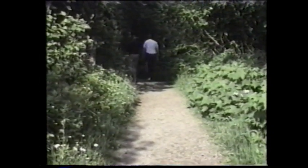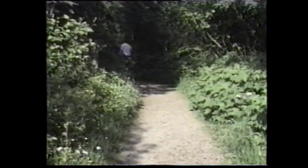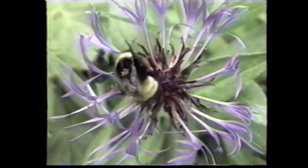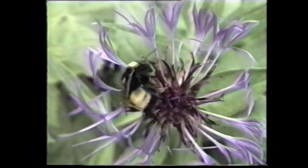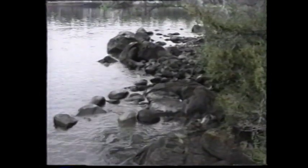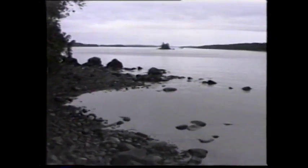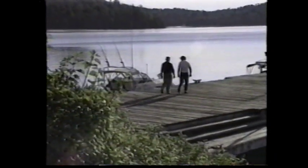A walk up the trail to camp and a good meal helps pass the time between dives. Along the way, we take time to appreciate the natural beauty Isle Royale has to offer. Relaxed and refreshed, we take to the water and set course to the next chapter in our story.